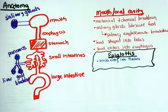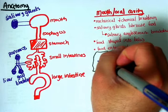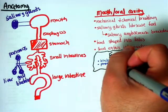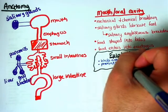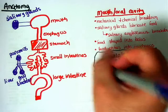Okay. Yeah. You can't take the covering over the trachea because then you run the risk of choking. So this is going to prevent choking. And when I say choking, I mean choking on food, not choking as in I choked during Pee Wee football, you could say. I'm not talking about that kind of choke. I'm talking about choking as in to not breathe.